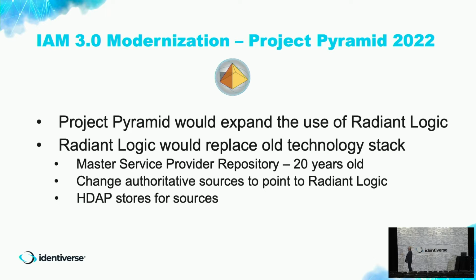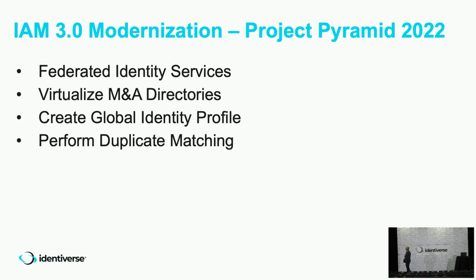Some of the things we want to do is change the authoritative source from this old repository to the new Radiant Logic directory, and basically copying source systems into the aged app stores and be able to create this one identity. So what are we trying to do with this? Trying to federate identity services. So as we go out and acquire a new company, we want to be able to go out, grab their Active Directory, and make available day one services for this new acquisition, independent of the size of that acquisition. Want to virtualize their directories and ultimately get to creating a global identity, a global profile.